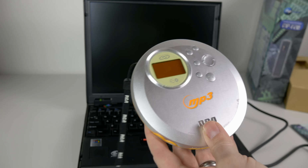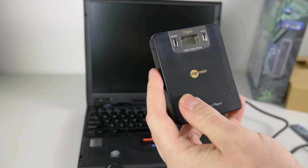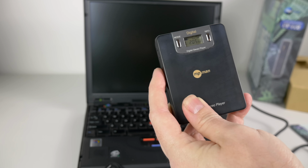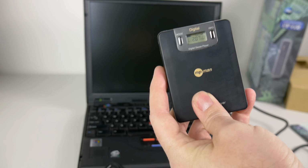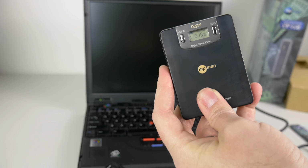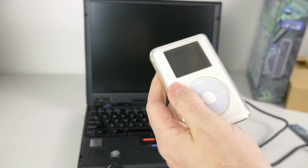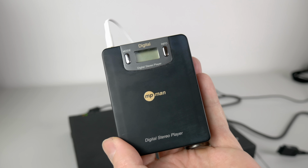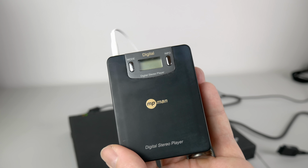The fact that this could exist, along with a lot of other players like it, was made possible by this device. The MPMan was the first, and it kind of blazed a trail. Diamond ended up getting sued by the record industry, but the floodgates had opened up, and this and other devices like it showed that there was a market for these things. And that's how Apple ended up getting into the game. And the rest is basically history. So I hope you've enjoyed this look at the MPMan, the world's first portable MP3 player.